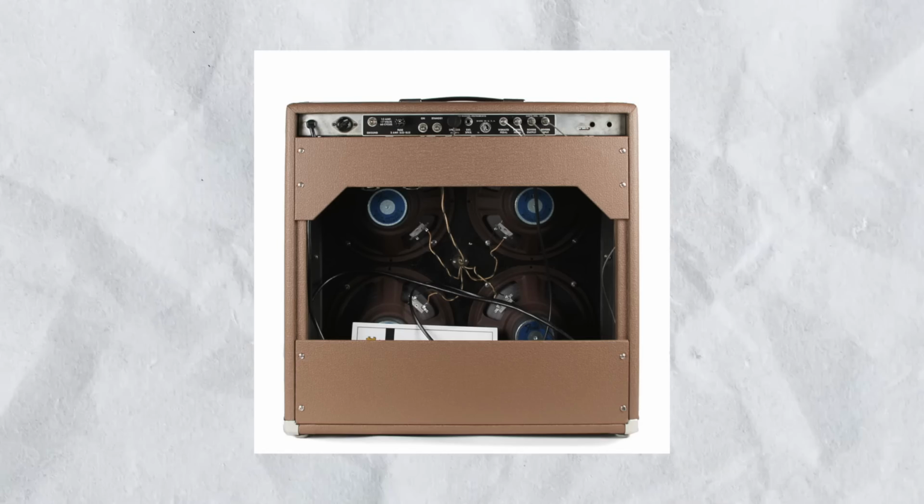I guess what happened to that transformer is, again, a matter of speculation, but given the kind of replaced speakers as well, it seems likely to me that someone possibly blew a speaker. It's quite easy to do in a Super Reverb and not even notice that one of them's gone. Of course, with that 4x10 configuration, you wouldn't necessarily notice it, but if you did blow a speaker, it would be entirely likely that very quickly the output transformer would follow.